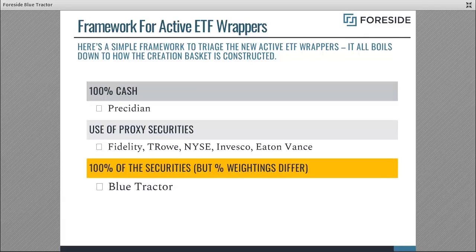And in that group you can put NICE, FIDO, Zero, eventually probably Invesco and Eaton Vance. And here the creation unit contains decoy securities. But what I mean by decoy security is simple. It's a security in the creation unit, but it's not in the underlying portfolio. And some securities that are in the underlying portfolio are actually absent from the creation unit. So there's a total mismatch.